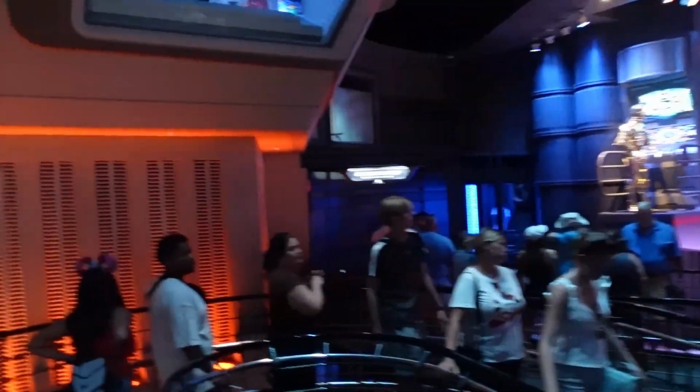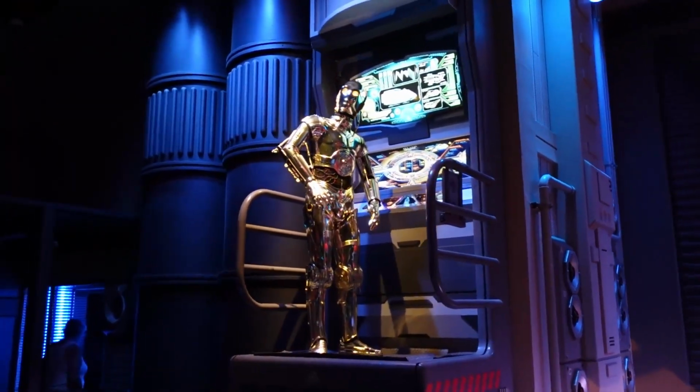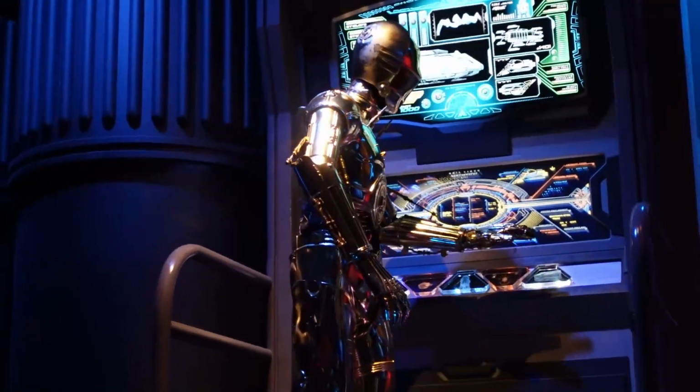R2-D2, just what do you think you're doing? You may exchange your credits here for local currency.